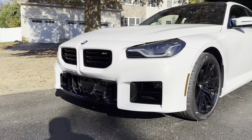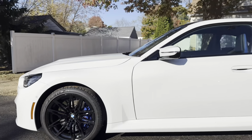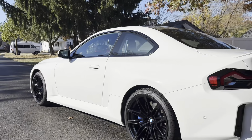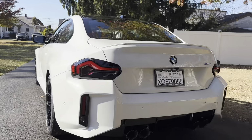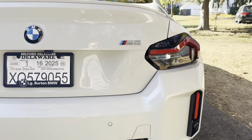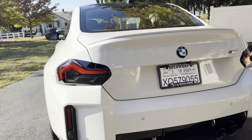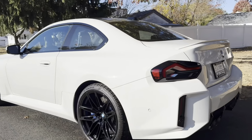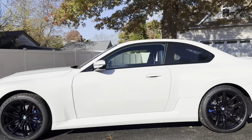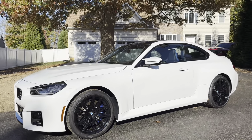I mean, this thing looks phenomenal. I'm gonna get back in the car too. I wanna start it up, show you guys the iDrive system, something you're gonna be familiar with. We have the dual outlet exhaust. Again, look at the body lines. It is so aggressive looking. You know, I think this is really one of the best M cars that's available today. It's what BMW used to be: small, lighter weight cars with good power. This car has tremendous power.